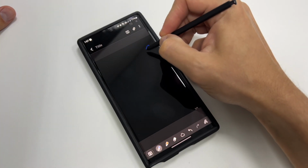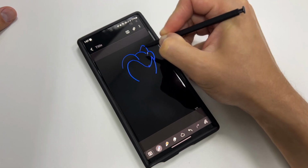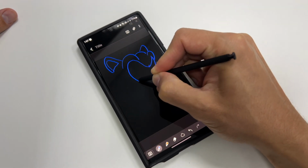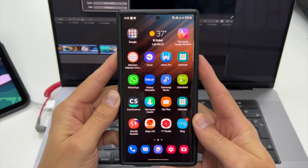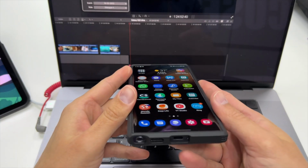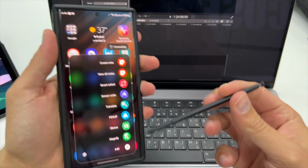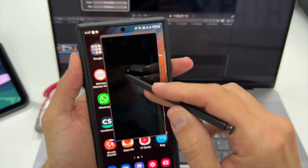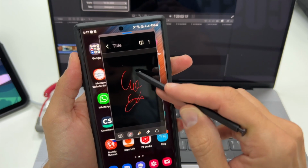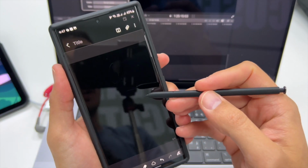It's been reduced from 9 milliseconds to 2.8 milliseconds, and the AI detects where you're going to place your stylus next, which makes it incredibly smooth. The reason why I mentioned the S Pen as one of the most important factors for this phone is because no other phone right now offers this kind of versatility. We're not just talking about creating notes like this where you write down someone's number or you draw something. There's much more to that, and I want to show you what I mean by this.